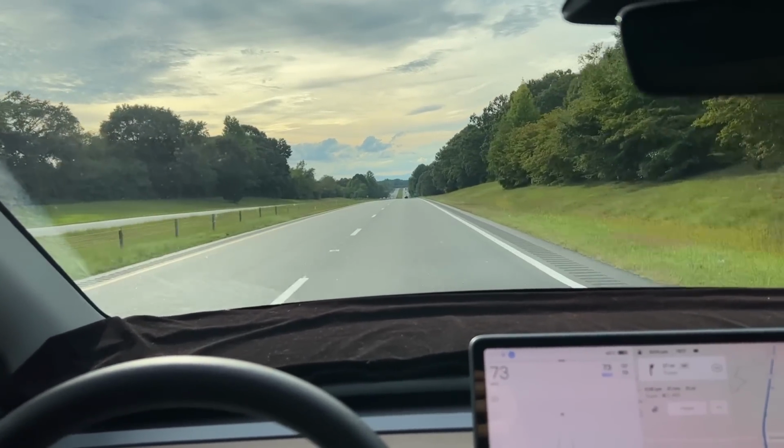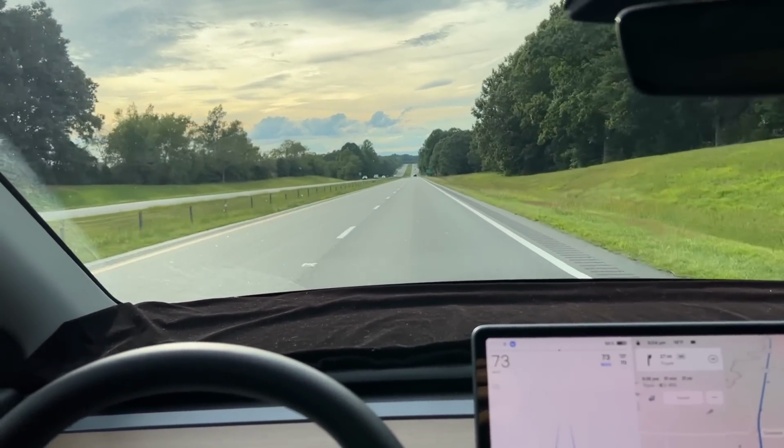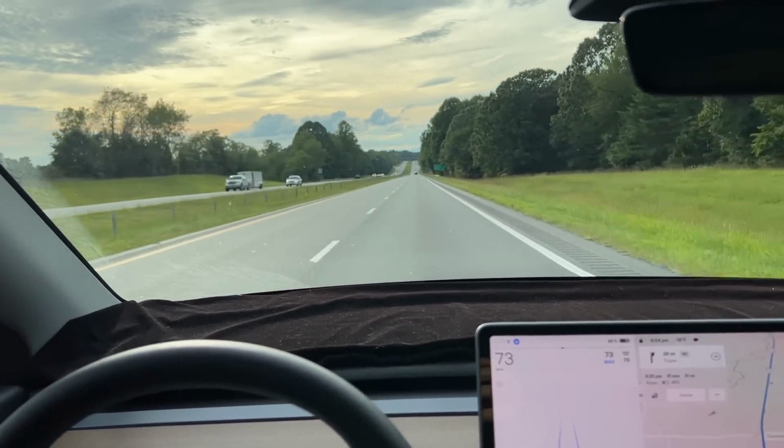I'm now on Highway 74. I'm coming up to Forest City. Be there in a little bit, and we'll be getting off the highway and be home soon.